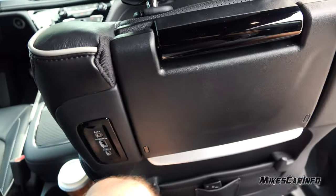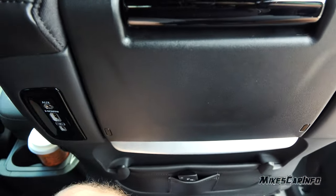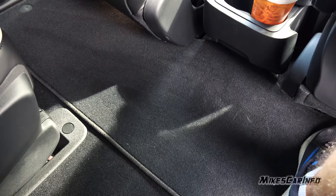So sitting in the second row, the second row seat here, plenty of room here, 6 feet tall, and no problem sitting in this seat. It's very comfortable and lots of room there, completely flat floor.